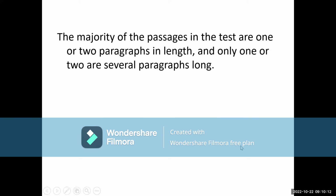Now, if you look at your verbal, then the majority of the passages in the test are going to be short. They are going to be 1 or 2 paragraphs in length. But yes, there can be 1 or 2 passages that are several paragraphs long. So it's going to be a mix of short as well as lengthy passages. But most of the passages are not going to be very lengthy. They're going to be short.